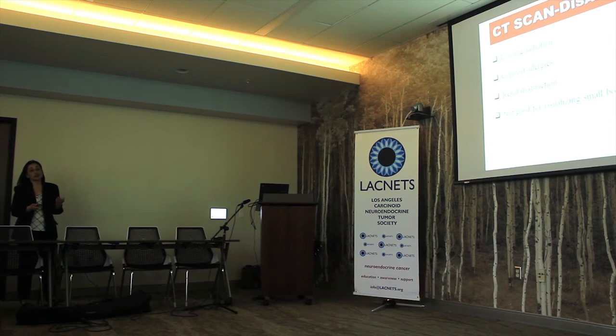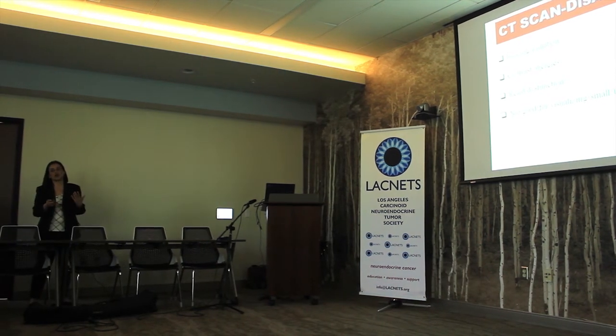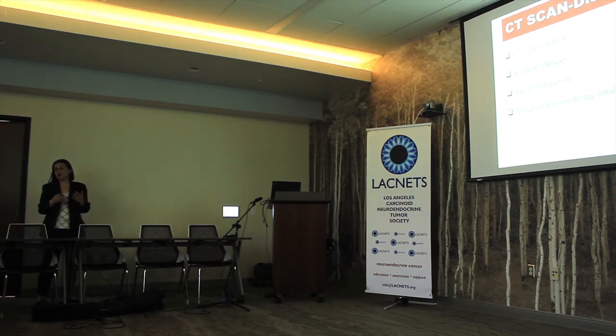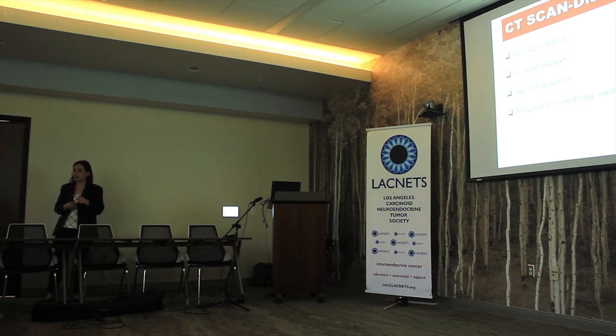The disadvantages, one, is obviously radiation involved in doing CT scans. Patients do have contrast allergies. You cannot do these scans. CT scans don't give you much information if you're not using the IV contrast. So that's what helps distinguish a lot of the lesions that we see. You can't do it if you have any renal dysfunction. So if you have problems with your kidneys, you can't, because the contrast does affect your kidneys.